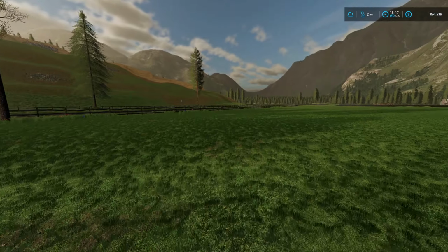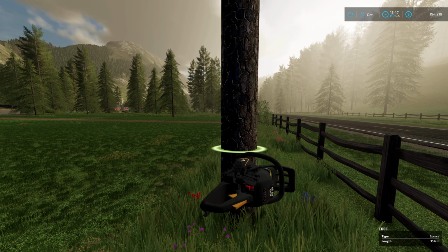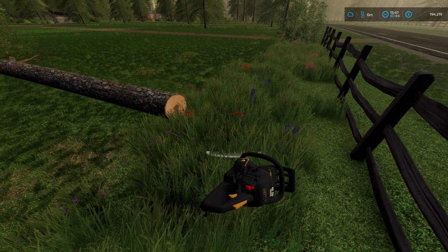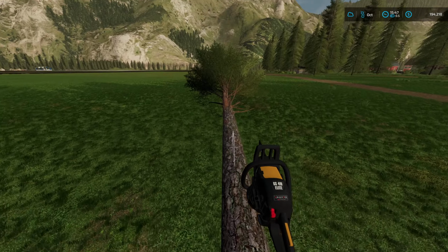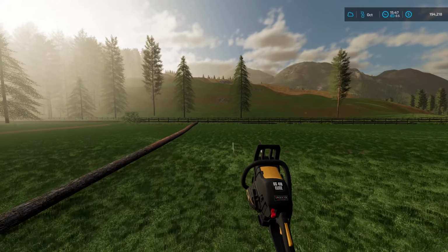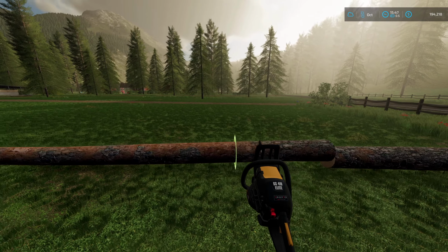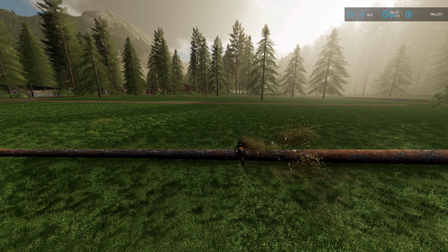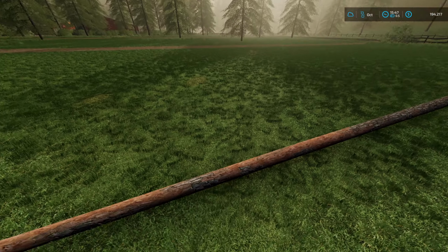I was going to leave this tree right here, but this tree got a little tight coming down through here when we were mowing and stuff, so this tree's coming down. Cut out the stump. Delimb, and we'll just do some basics here.